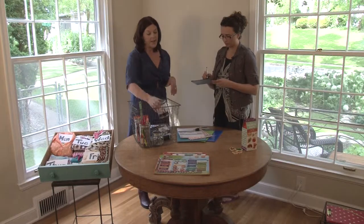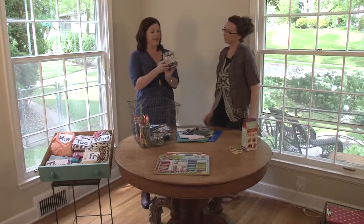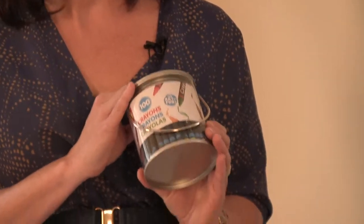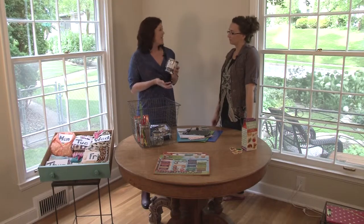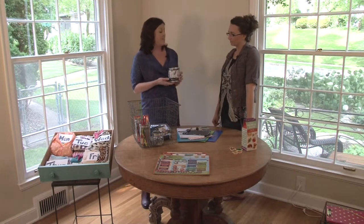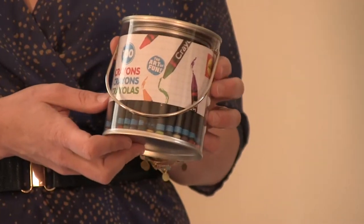So instead of the 24 pack of crayons, which is typically what classrooms require, I've actually put this set of 100 crayons in here. So there's lots of fun colors for kids to choose from. And again, it makes homework an event or something special, especially if you sit down and do it with your child. Yeah, so, even the container, my daughter would be all over that.